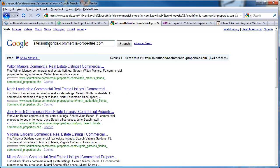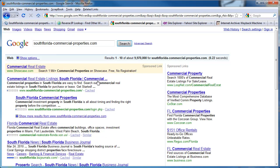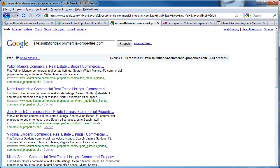What would happen is, if this was a banned website and I did this search, it would return no results. It would say no results, nothing found. And if I did the site search again, there would be nothing returned. And that would be a major red flag, particularly for a 2-year-old site, because that would tell me it's not indexed, which would lead me to believe there's some issues and that it might be banned.